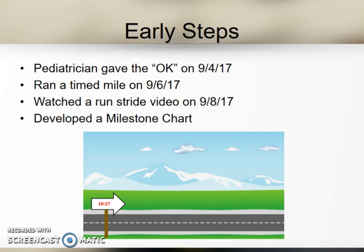And after that, I spent some time researching some exercise journals to find a video that Kai and I could watch that demonstrated good running technique. And then we developed the milestone chart here so we could keep track of improvements. So as we went along in this process, we would be adding improved times and such into the chart. But then once he reached his goal, I was going to let Kai choose an activity he wanted to go do as a reward.